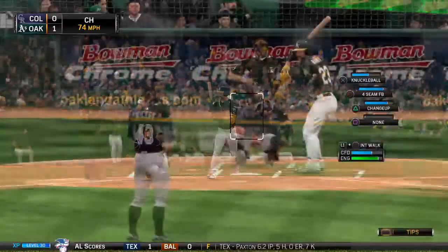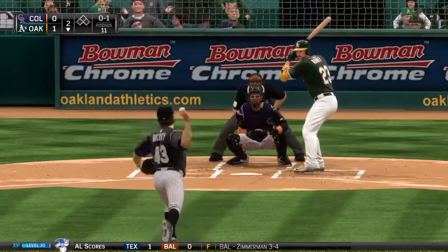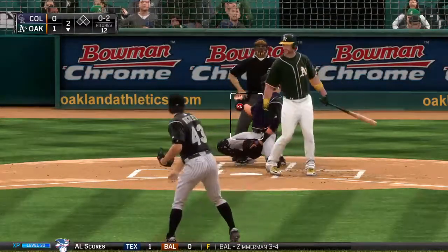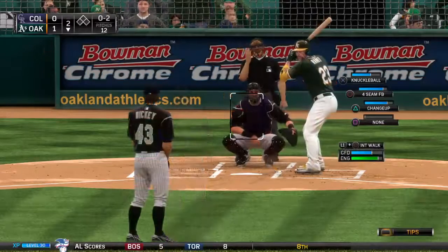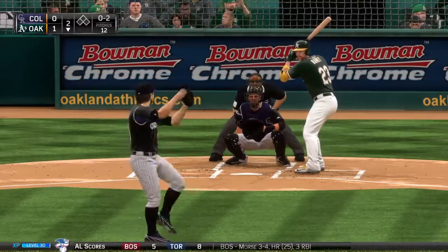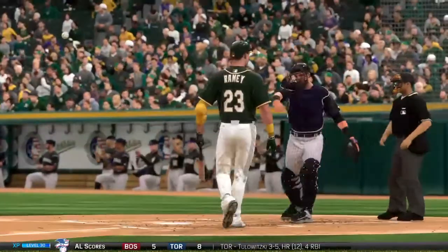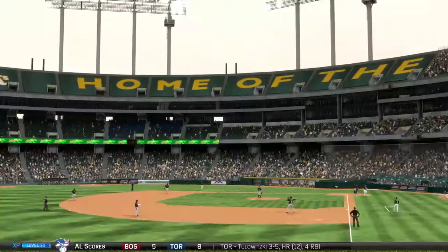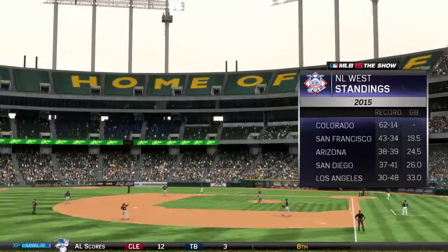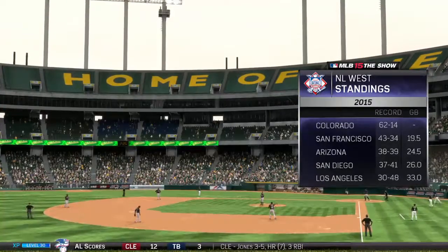Starts things here with a changeup for a called strike. Now the pitch. Fouled back. Here's the pitch. And he takes strike 3 called on the fastball. 1 gone. And with that, there you get a look at what's happening in the race in the National League West.